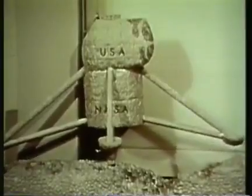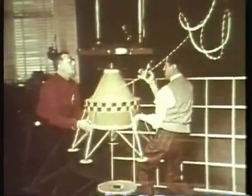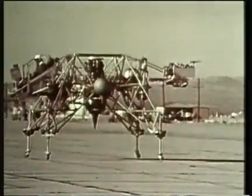The prototype lunar module, known as the LIM, had serious stability problems. At this stage, there was no guarantee that even if NASA managed to get a spaceship orbiting the moon, they could land safely without killing the crew.